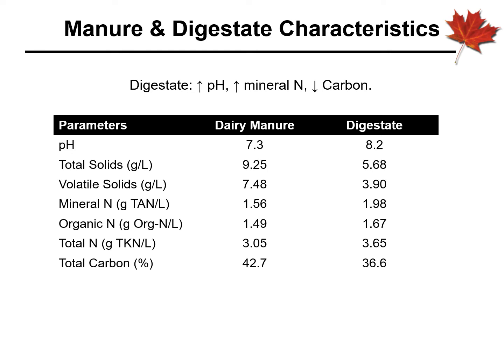So in some studies we did in Canada, we've seen some typical values that look like this. For a normal dairy manure, we have the data here in the middle column, and for digestate from the same farm, we have the data on the right column. What we see is an increase in the pH, and we see an increase in the mineral nitrogen, and we see a decrease in carbon. It makes sense that carbon would be decreased because the point of the digester is to collect carbon and use it for energy in the form of methane. And one of the reasons in Canada why the carbon is not reduced more is because many of the digesters are not only using manure but also co-feedstocks, other materials from food processing, for example, fat, oils, grease, things like that.